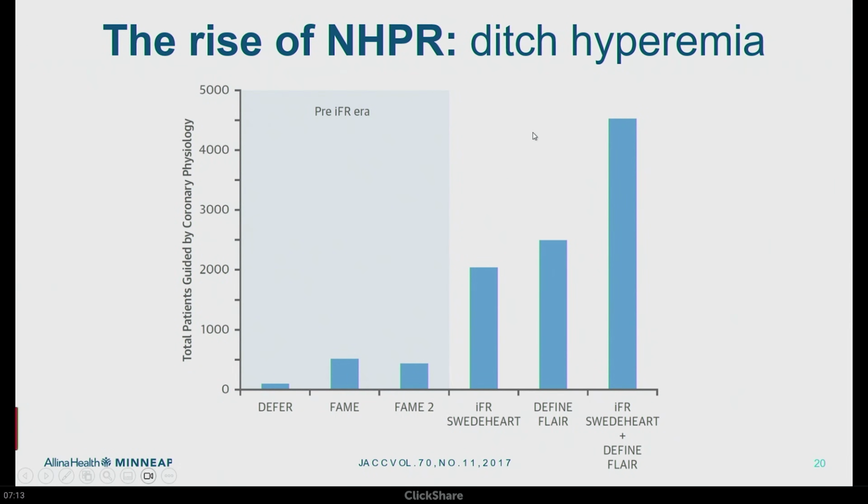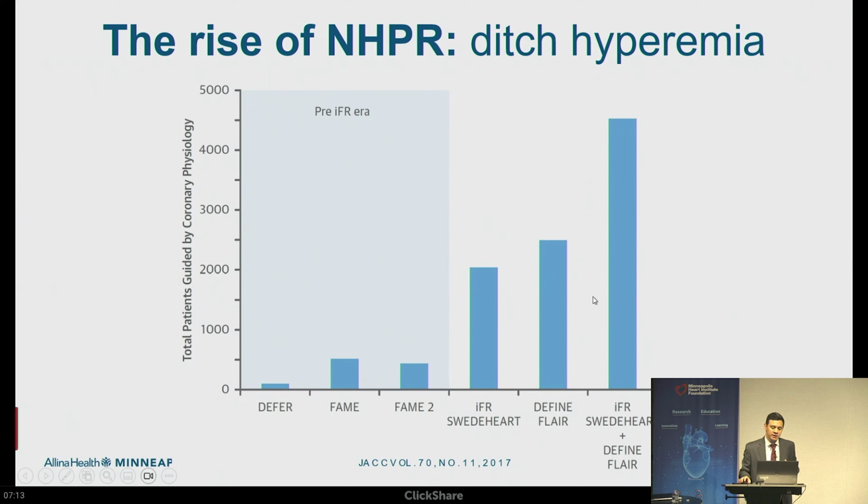And some of the reason it's been further incorporated is because of the argument that trials such as DEFINE-FLAIR and IFR Swedeheart together have randomized way more patients than all of the FFR data. And therefore, some people have made the argument that this is another reason to use more of the non-hyperemic pressure ratios, even though they were not superiority trials, they were non-inferiority trials.